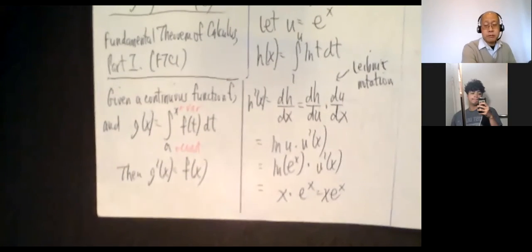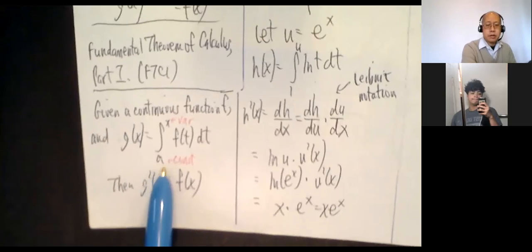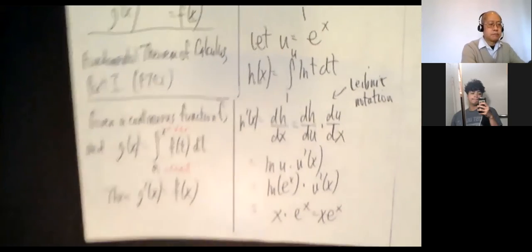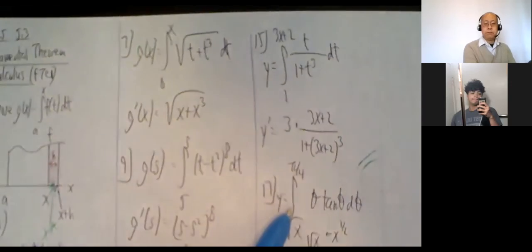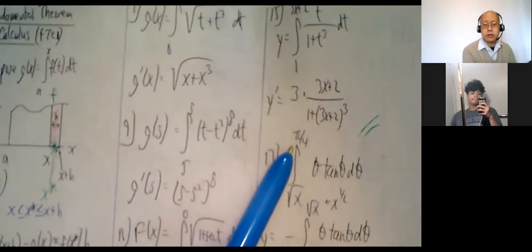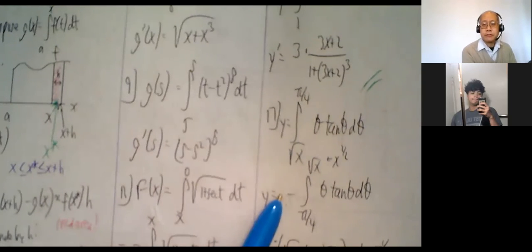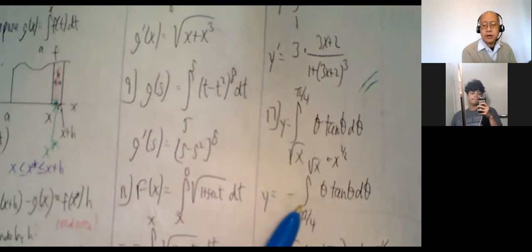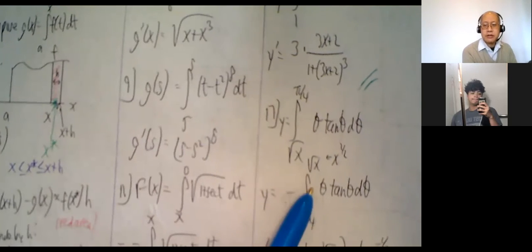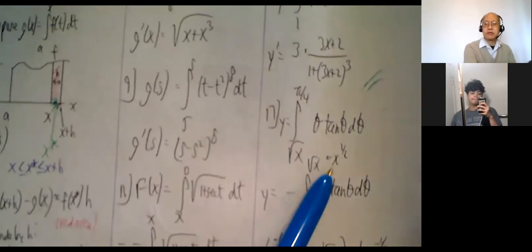In order to use the Fundamental Theorem of Calculus Part 1, how does it have to look? Constant on the bottom, variable on top. This is reversed: variable, constant. So we know what to do: switch them around and put a negative. So negative integral from pi over 4 on the bottom to radical x on top of theta tan theta d theta. And keep in mind, square root of x means x to the 1/2.